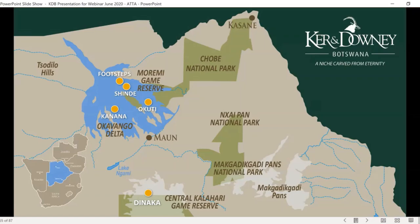So Dinaka is a private conservancy, so it's our own private land that we operate within. We also have our own private airstrip. If you do have any self-drive guests, they are able to access both Dinaka and Okuti by land, by driving.